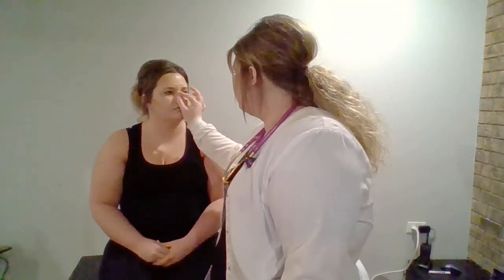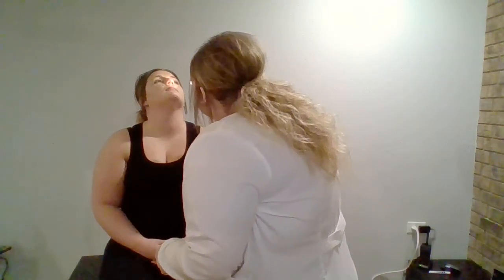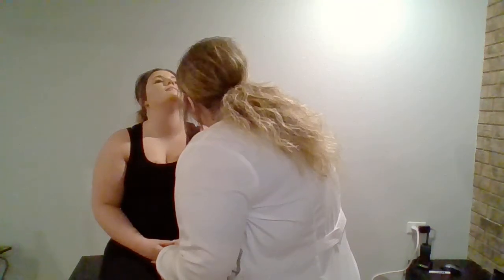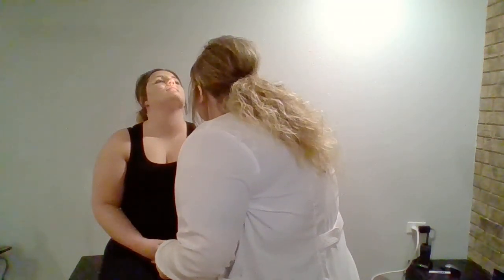Like I said before, it appears midline. No deviations, lesions. Let me touch your nose. No pain, no tenderness. Okay, then I'm going to look up in your nose. Good. Her hair is evenly distributed. I don't see any deviated septum.